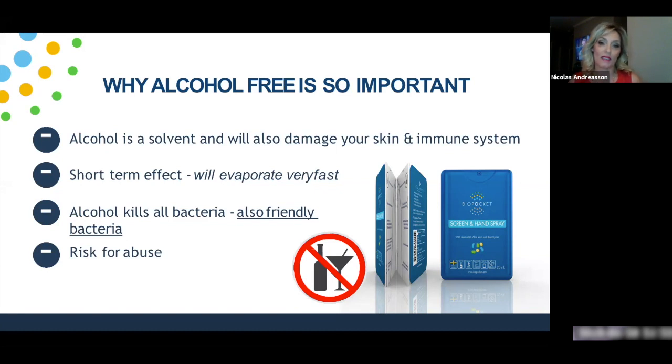Our product has a unique biopolymer that carries the ingredients, so not only do they not penetrate your skin and damage your immune system, that biopolymer also allows the active ingredients to remain on your hands for much, much, much longer. In fact, we have studies that show that it lasts for at least 4 to 6 hours. So it's kind of like you've got an invisible glove on.